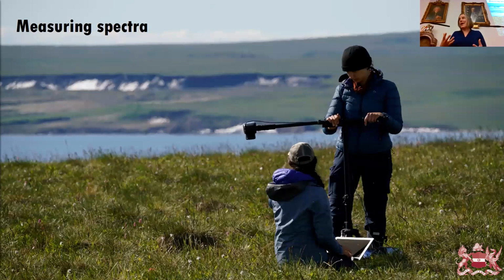So it's a potential way to scale beyond just the plot scale and the landscape scale up to a much broader scale, because they are now starting to put these hyperspectral sensors on satellite platforms, and we can also put them on planes and fly aerial surveys. So trying to get to a better understanding of biodiversity across these tundra landscapes and how it might be changing.